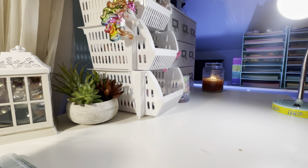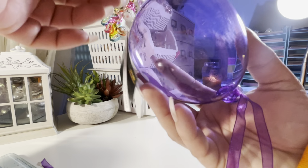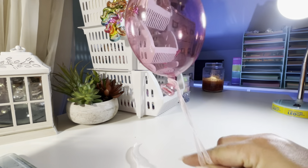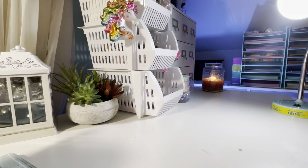So I got the blue. Just be careful because they're glass and fragile. And then the pretty purple. And then of course the last one is pink. That was cute. Alright, so I bought those.